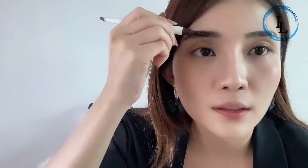Instead of here, there's a gap. And you brush it out. Right? Very nice. Nicely done. A little bit more for the edge to grow. So a little more edgy for the Cashmere Burgundy color.